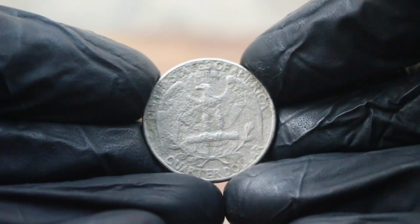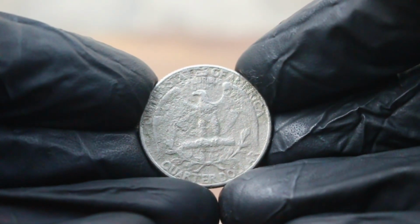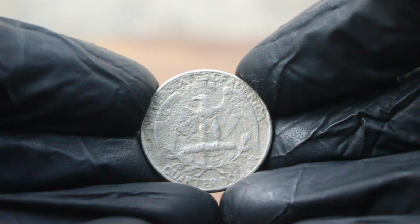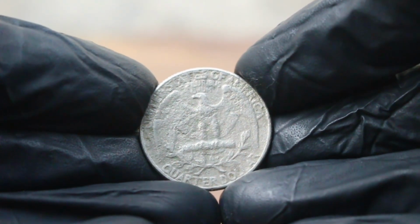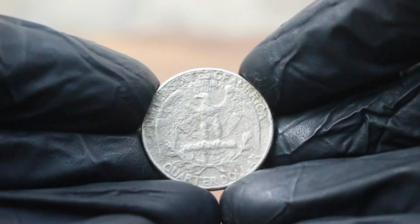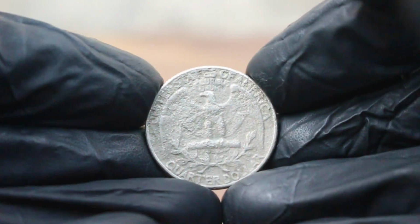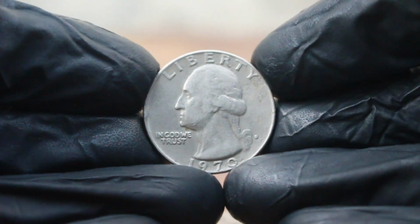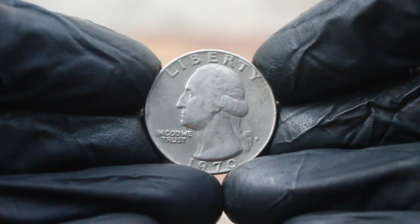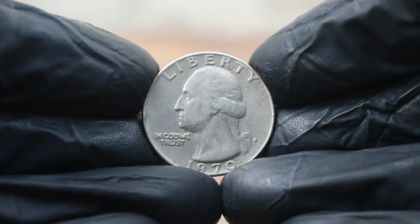In conclusion, the 1970 Washington large date with D mint mark in dirty condition is a treasure in the numismatic community. It combines historical importance, subtle but significant design variation, and the mystique of natural aging. Its value today, realistically placed at over $200,000 in auction markets, highlights the passion collectors have for coins that offer more than just monetary worth. They offer a connection to history and a unique artistic expression forged by time.